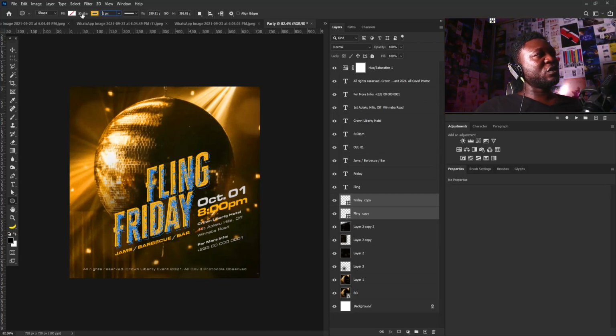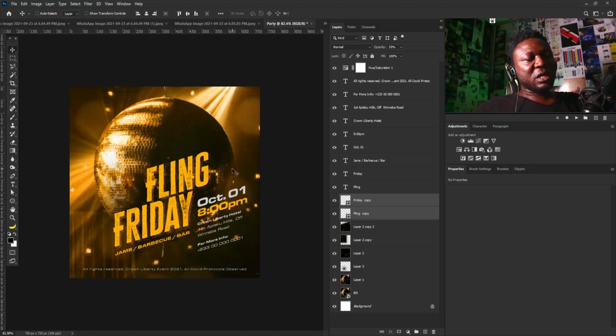Let's see what 1 is going to give us. I think 1 is fine. Let's see. This is good. So what I'm going to do is move this to this side a bit and just reduce the opacity because it's affecting the look of my title. All right, so I think this is okay for me.